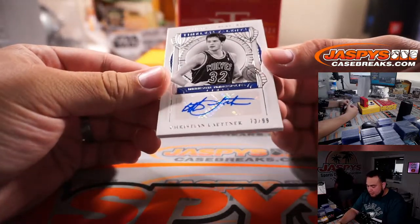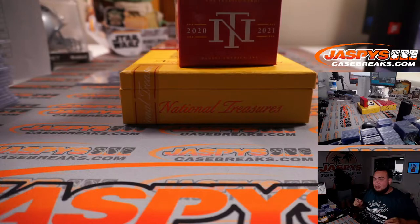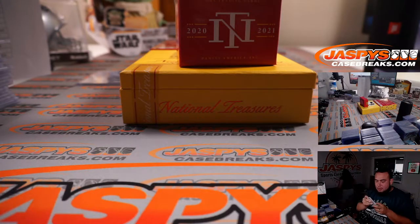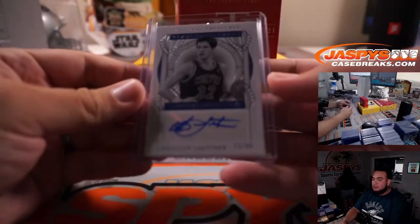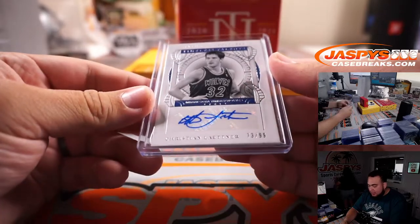Christian Laettner, 73 out of 99. Think about it. The Flawless RPA Shield of Justin Herbert sold for like $300,000, $330,000, $350,000, call it. And then at the National, when we were there on Wednesday night, someone pulled the NT Shield 1/1. That went for $550,000. Yeah, someone sold it already. Christian Laettner there for the Wolves.